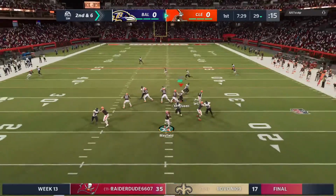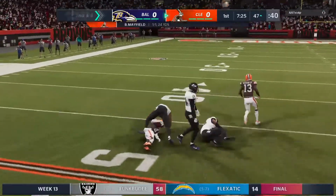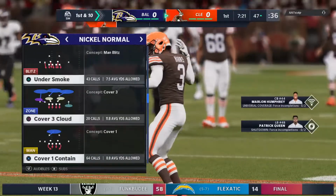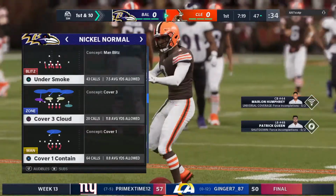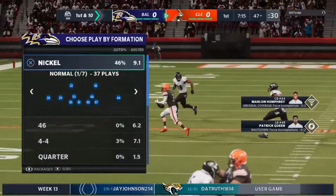They go play action. Mayfield. And he's got his man in stride, complete. And he'll be taken down, but not before they work it across midfield. That one covers 24 yards. It's a first down. 47-yard line.